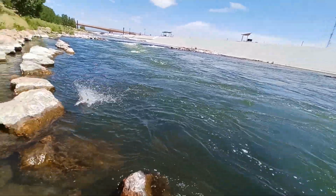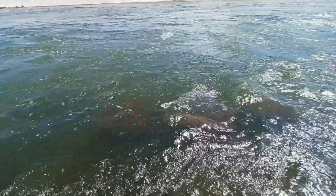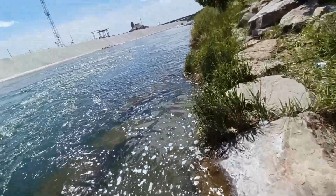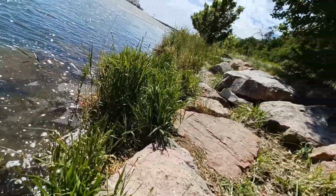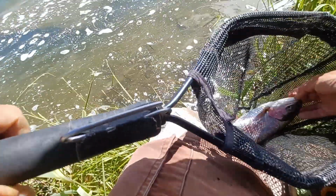Got one. Oh boy. He's like a rocket out into the current. Bam! Tow truck. Get over here. In the net. Got her. That was excitement.